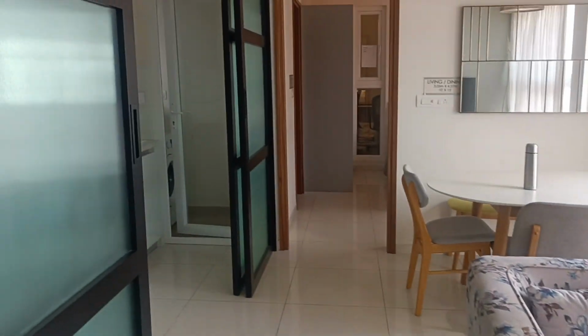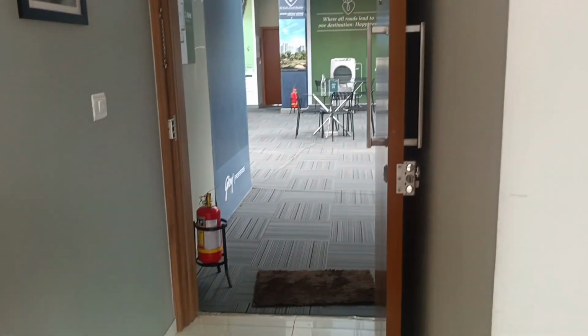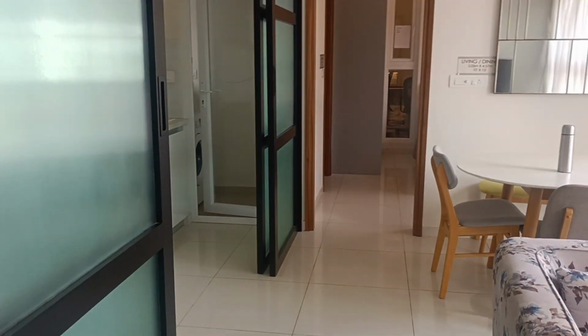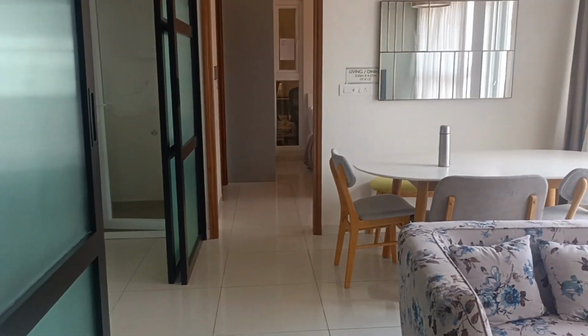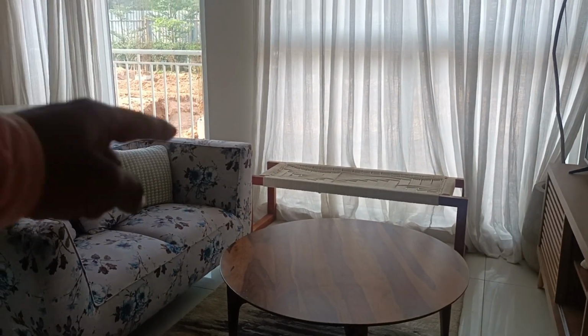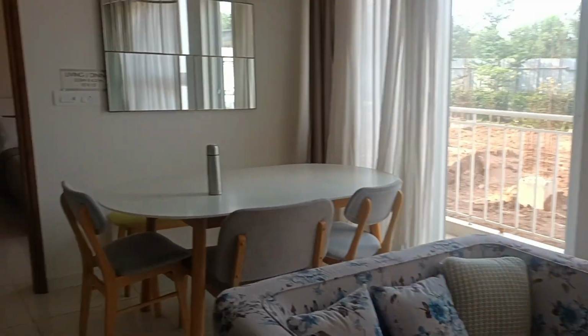So this is the sample apartment of Godrej Ananda, which I am showing you. This was there in phase 1 and phase 2. This type of unit is 904 square feet. We have the entrance. The moment we enter, we have the living area here, and dining will be on the side, and kitchen will be on the side.